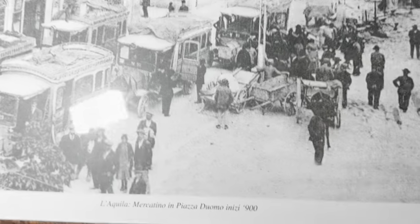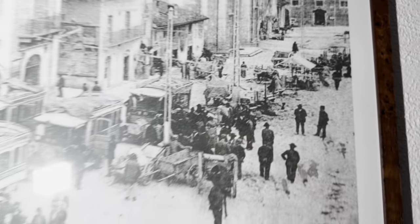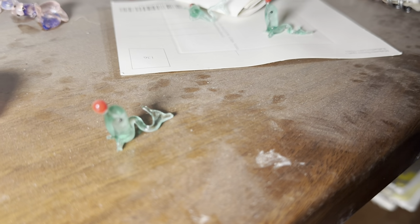Look at all the people. That's really good. That's a really old photo. That's like early 1900s. But yeah, this. Oh, I used to collect these. I used to get these little glass animal things when I was a kid back in the 80s.